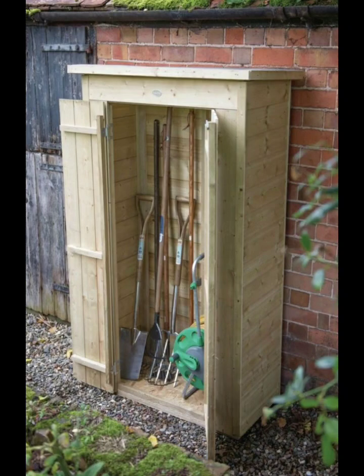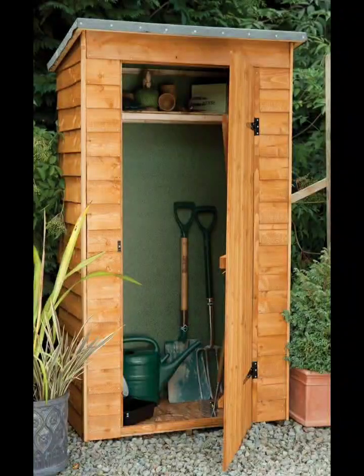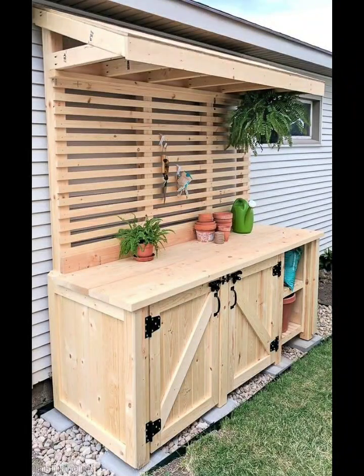Greenhouse shed. Combine a shed with a greenhouse for both storage and growing plants.